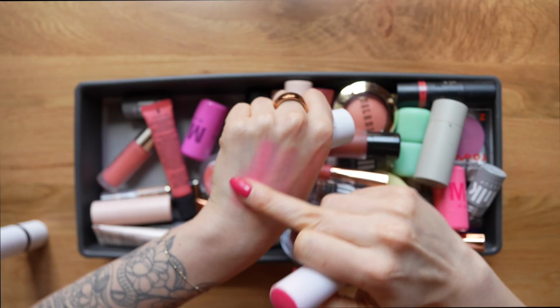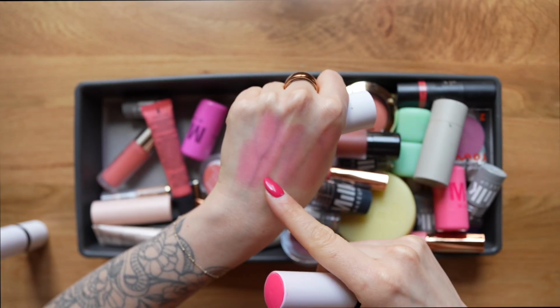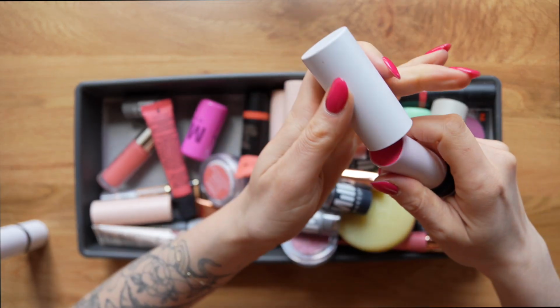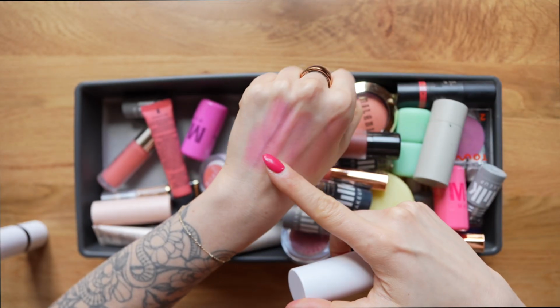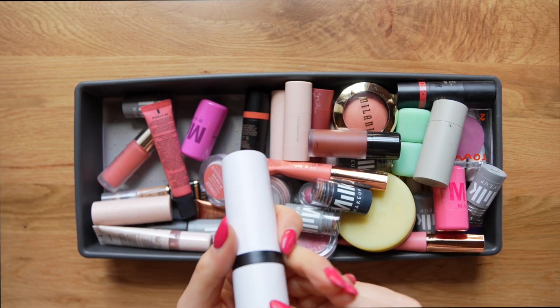I was gonna keep it because it's a color that I don't really have much of in my collection, but I don't really think this is a color that flatters me. That is something that I have to keep in mind. So unfortunately, even though I kind of wanna keep it, I'm not going to. I need to be practical. So I'm only keeping Earthy Pink.